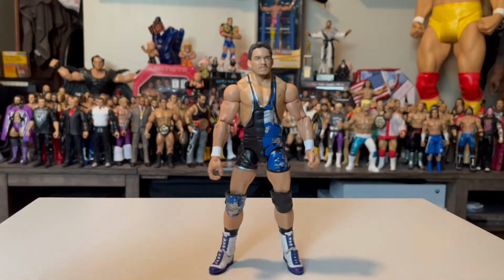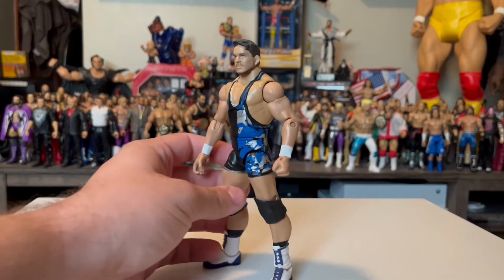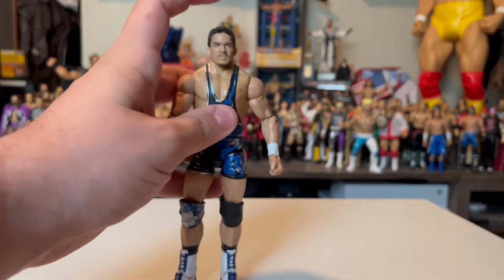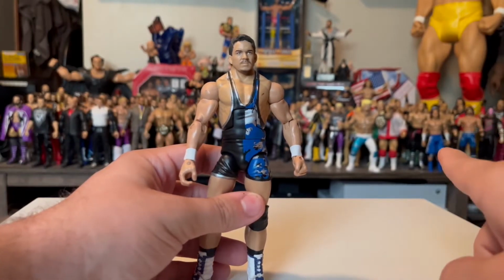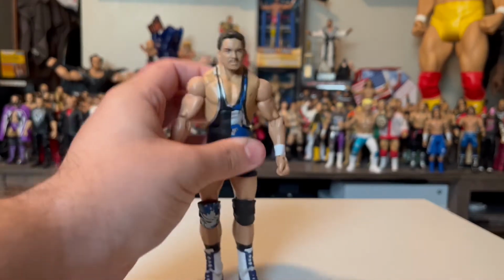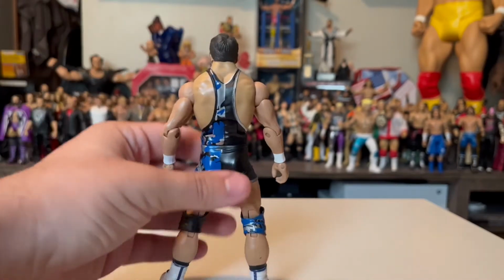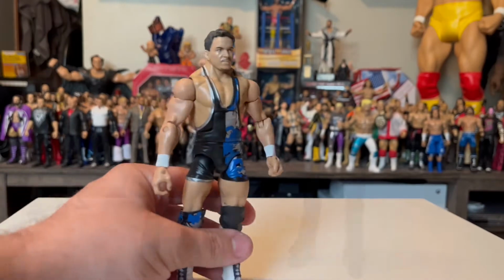Chad Gable. This is the Then Now Forever Elite Chad Gable that came with the NXT title. I got both figures on eBay, and this is the Shorty G basic head scan. You can kind of see the basic figure right there in the background. Yeah, so this is kind of the final product of that. The reason I put this in an honorable mention is because this is my favorite fix-up, I guess you could say, I've done.